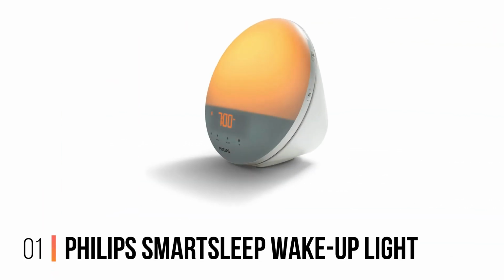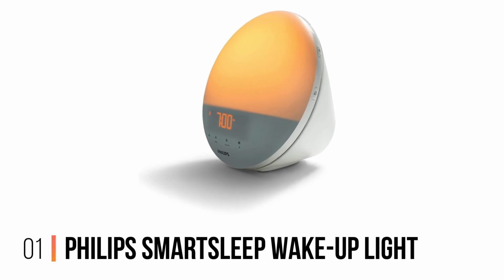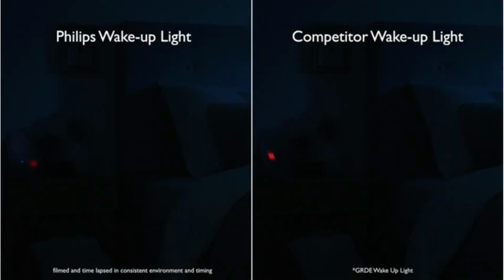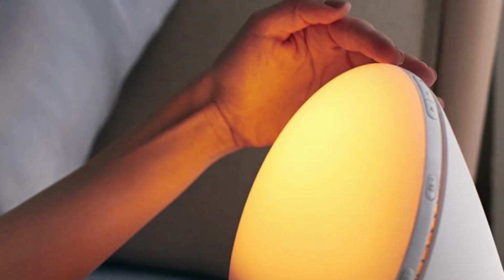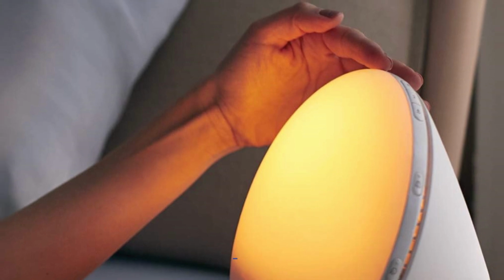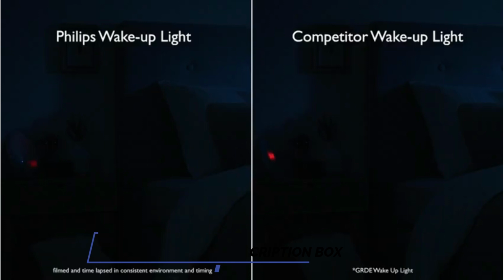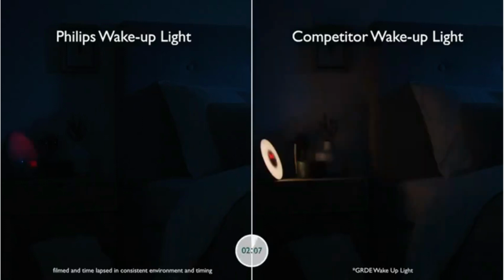Number 1. Philips Smart Sleep Wake Up Light. With more than 20 brightness options and a no-frills construction, better days are ahead with this customizable, easy-to-use alarm clock. Good morning sunshine, the earth says hello, when you wake up with the Philips Smart Sleep Wake Up Light. Choose from more than 20 brightness settings and 5 nature-inspired wake-up sounds to customize the kind of light and sound you want to rouse you out of bed.